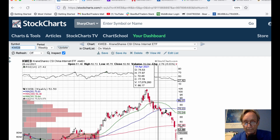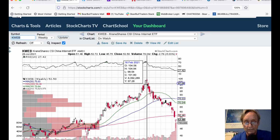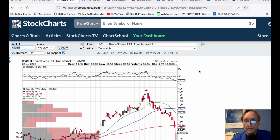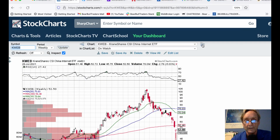I don't think the Chinese government has all of a sudden decided to become capitalists again. So I think we may get a follow-through here, a couple of days. There was some late news I just noticed about Chinese regulators continuing to allow IPOs of Chinese companies in the US, so that may give us an additional pop here on Monday, or on Thursday, I should say, sorry about that.